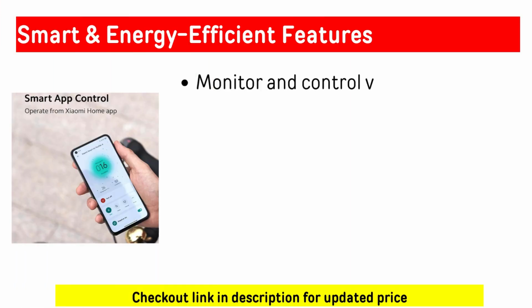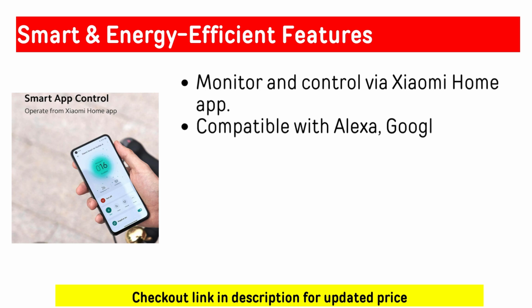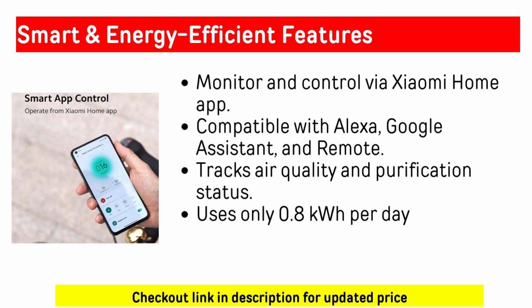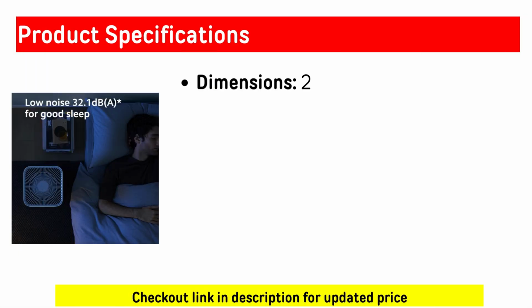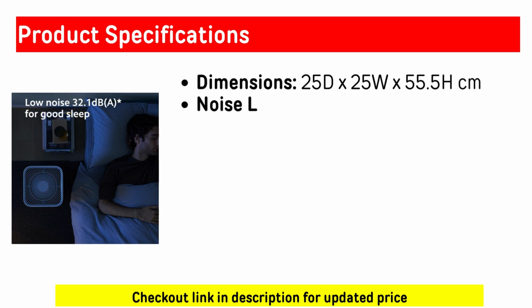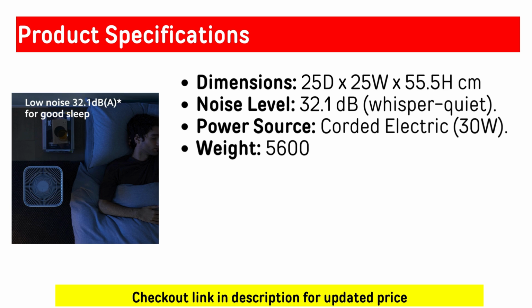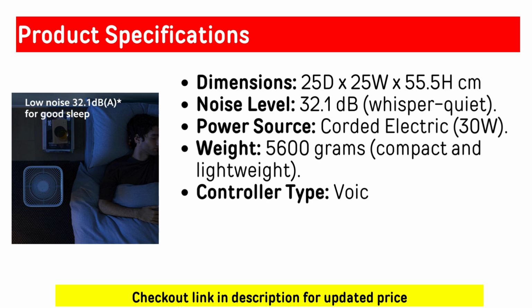Control the air purifier effortlessly using the Xiaomi Home app, voice commands via Alexa or Google Assistant, or the included remote. The LED display shows real-time air quality, and it consumes just 0.8 kWh per day, making it energy efficient. Compact and lightweight, this purifier measures 25 by 25 by 55.5 centimeters and weighs just 5.6 kilograms. With a whisper-quiet noise level of 32.1 decibels and a powerful 30-watt motor, it's both efficient and unobtrusive.